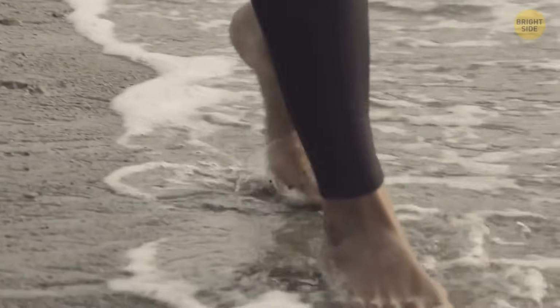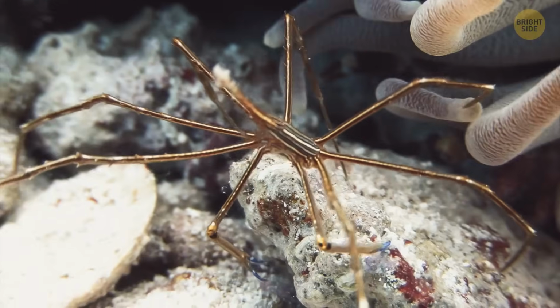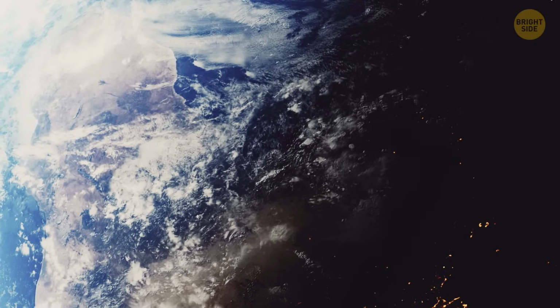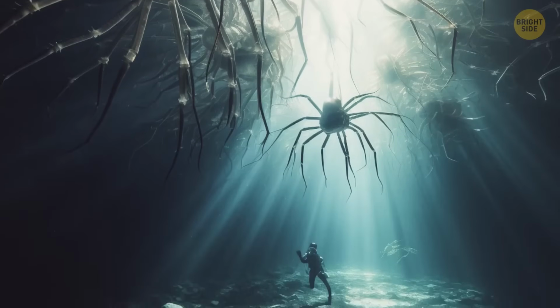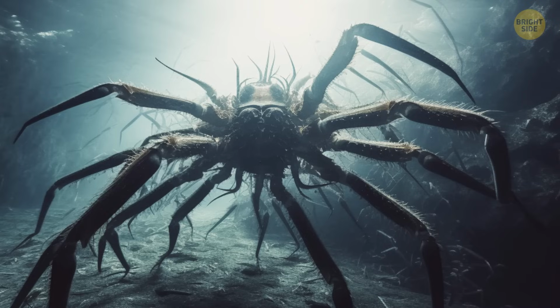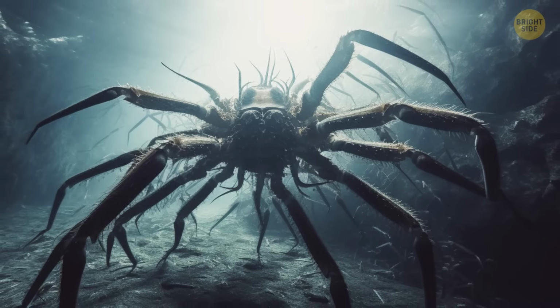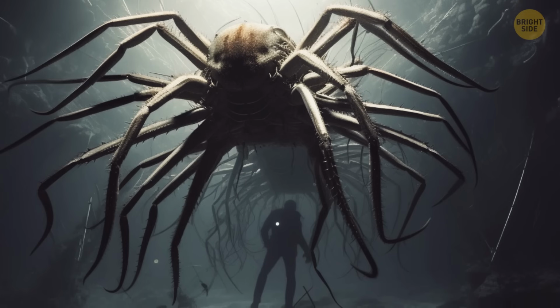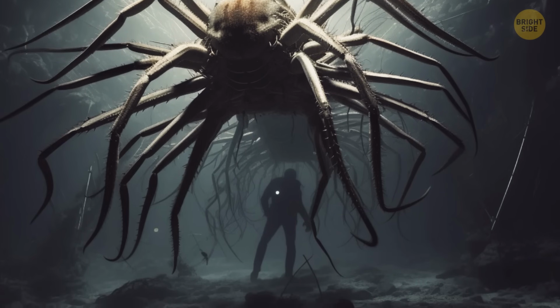Sea spiders are generally common, and you find some very small ones at 0.04 inches. But in deeper parts of the Antarctic, they become 3-foot-long giants. They grow so big because the cold water has more oxygen. That way, more of it diffuses into the animal's body, and that allows it to grow bigger. Yeah, both as a creature and a nightmare.